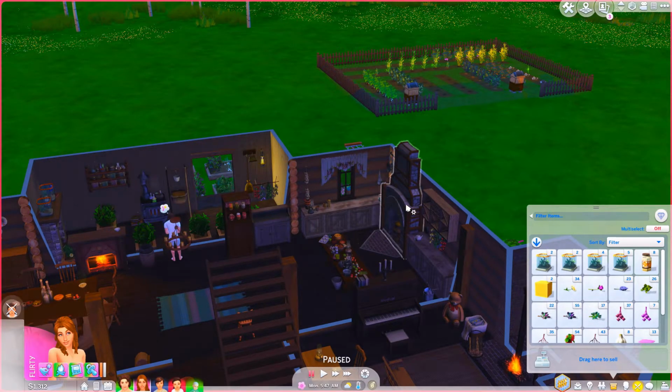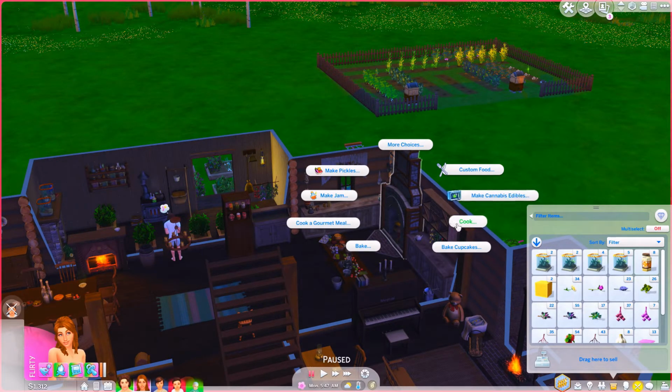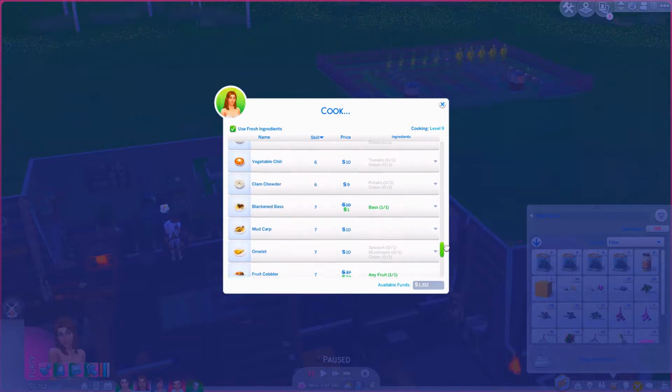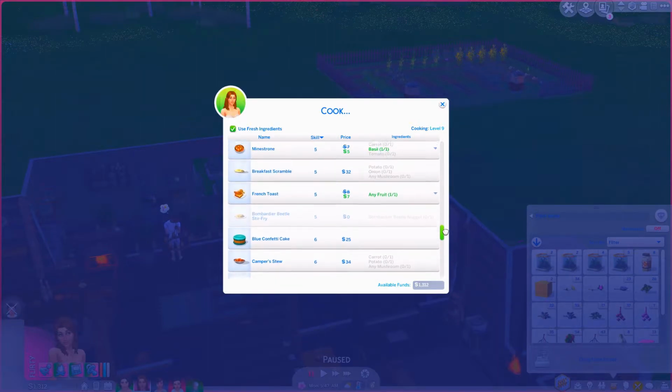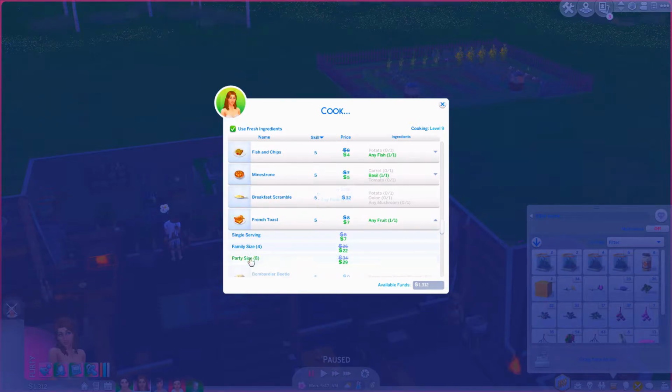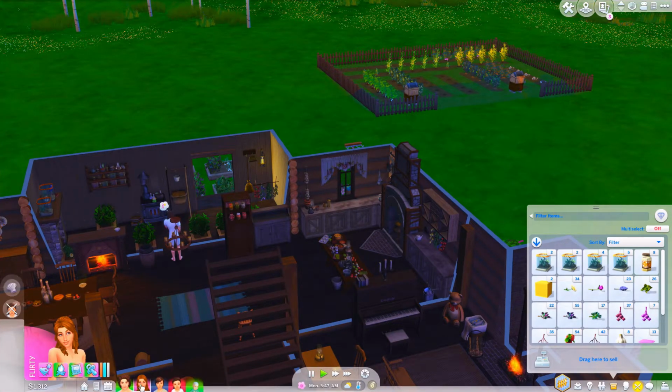You're probably just going to cook something just for yourself, but you have a family to cook for now. So, she's level 9. Is there anything down here that's good? Made omelets already. Let's do French toast. Let's do a big French toast, Mom.